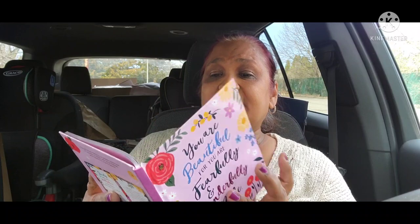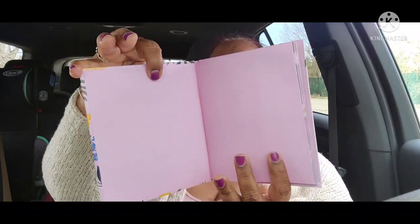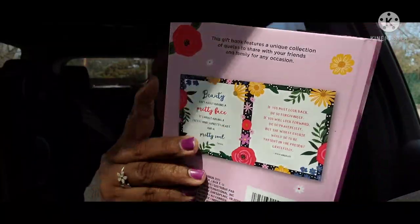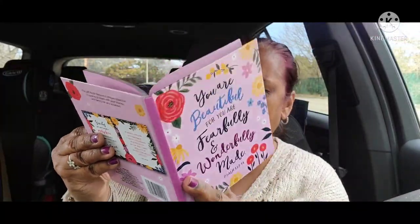So these books, I didn't even get inside the book. Look at the book, how pretty. Pink. I didn't even get inside the book, but I love the two quotes on the back of the book. Really, really amazing. Let me see if I can read you guys another one.